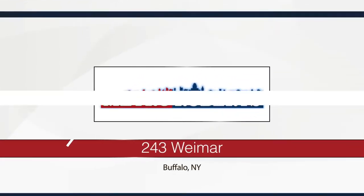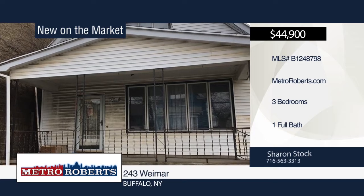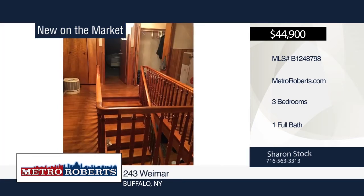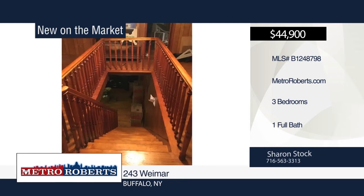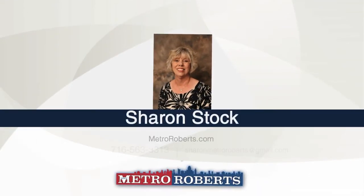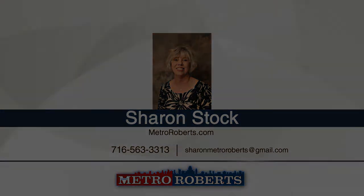Don't miss this 3-bedroom, 1-bath property being sold as is in Buffalo. It features beautiful hardwood floors, natural wood banister going upstairs, and built-in bookshelves in the dining room. The hot water tank was installed in 2014. The boiler does not work, however. The lines have been drained. Sharon Stock has the keys and would love to show you everything this home has to offer. For more information and to schedule a showing, call today.